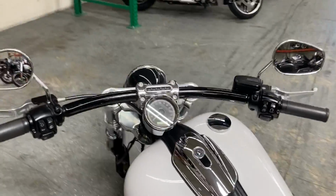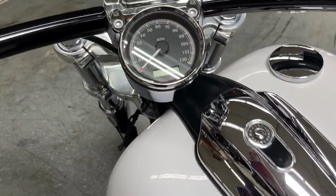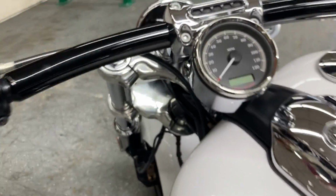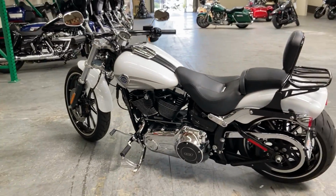Awesome handlebars, beach cruiser style, really interesting looking. And miles are only 2,015. So come check this one out. It's basically new. We are open for test rides 6 days a week.